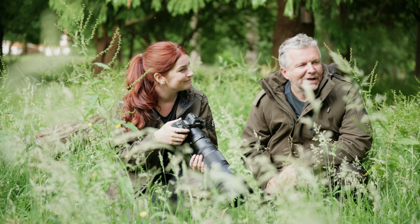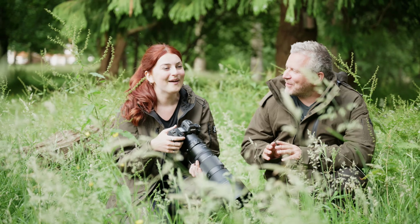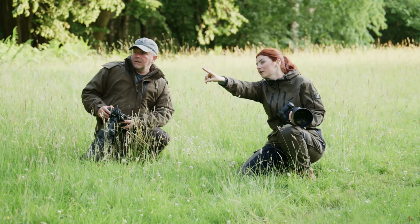Oh, this looks good. I can't wait to see them when they come out. I'm so excited about this. Have you seen a badger? I've never seen a wild badger before, so that's so exciting.